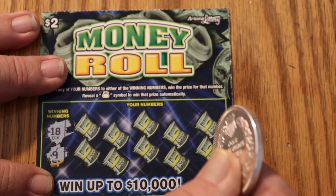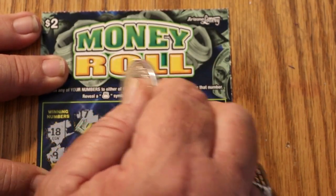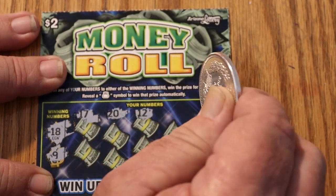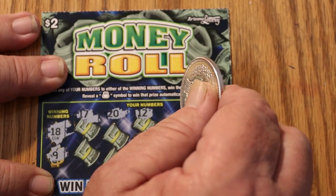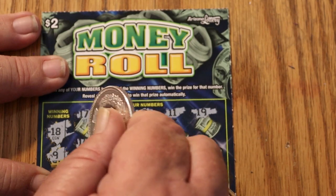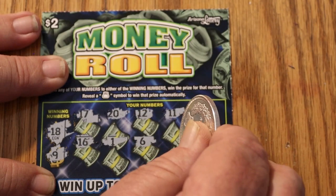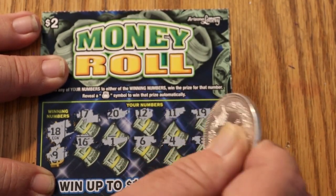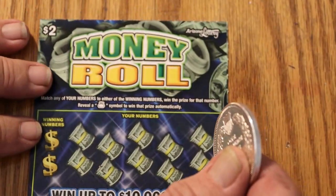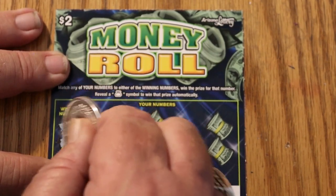18 and 9. Believe me, if I hit 117 on one of these, it'll be in the regular lineup like right now. 17, 20, and 12, 11, 19, 16, 1, 6, 4, and 8. Okay, nothing there. We are at the point now where the overall odds dictate a win. Or at least the odds go up.